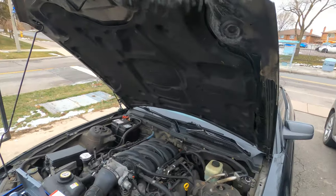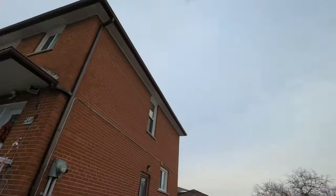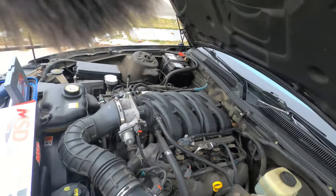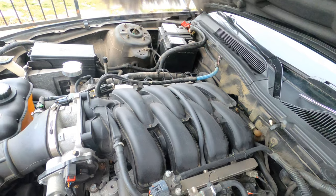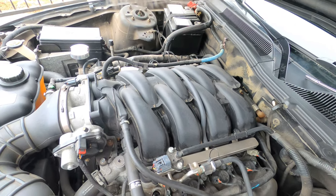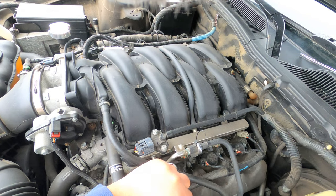Ta-da, we're back with our new setup, and honestly guys, it is absolutely freezing out here. I wish that some sunlight would appear. And yeah, my hands are just absolutely frozen. I don't even have gloves.